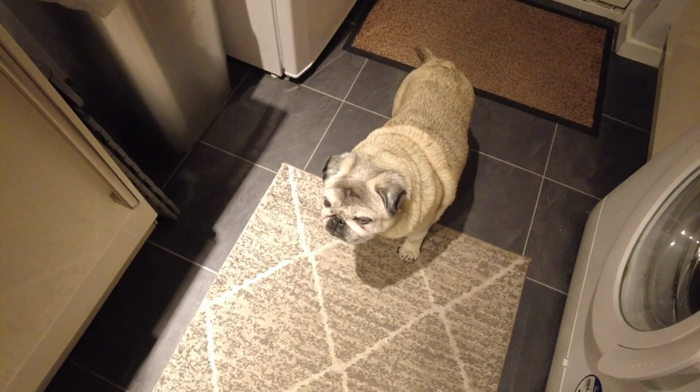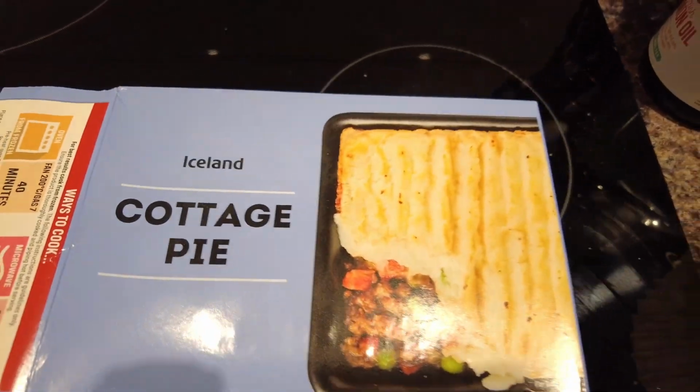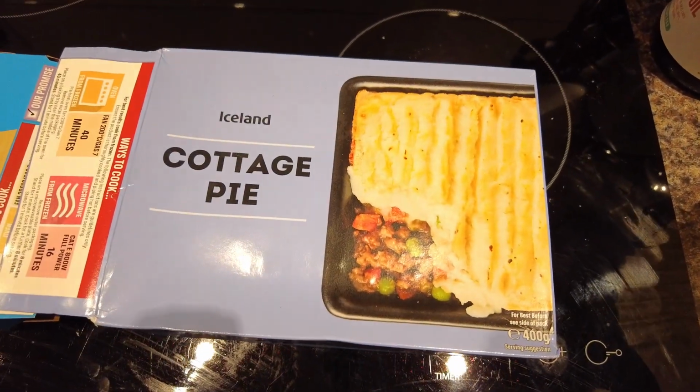Hey guys, so it's another day and another dollar. No, it's not another dollar. It's another pounder meal. Down there is Le Bebe. He's already had his food. Bye, babe. And tonight we are having the £1 Iceland cottage pie.